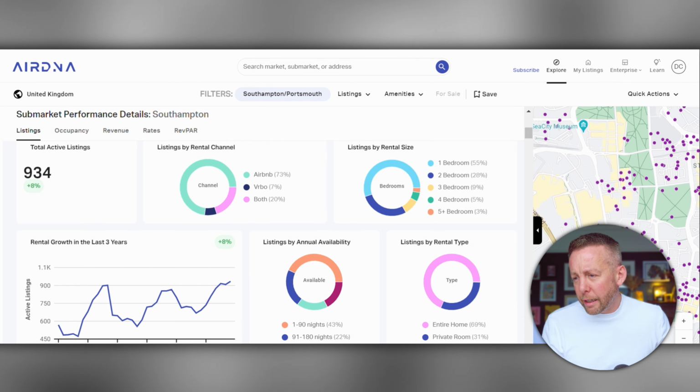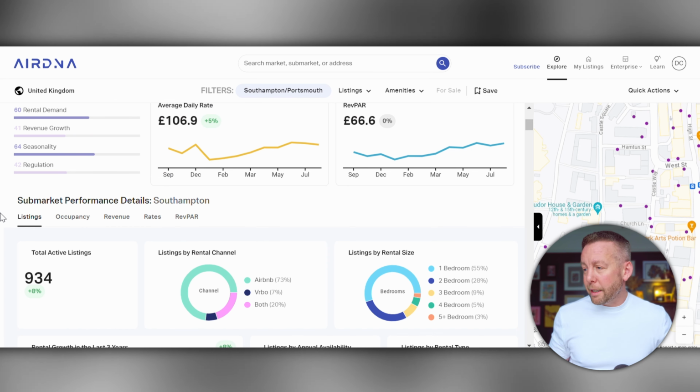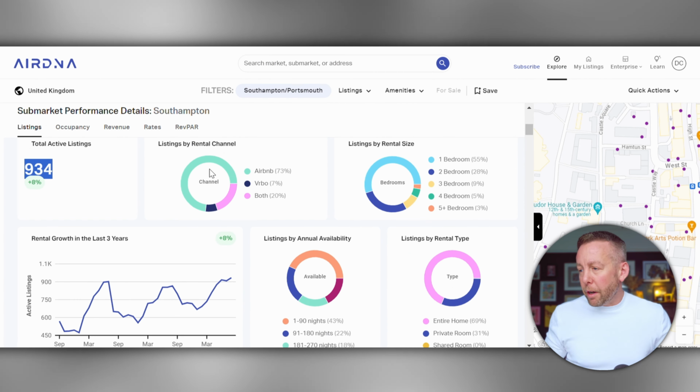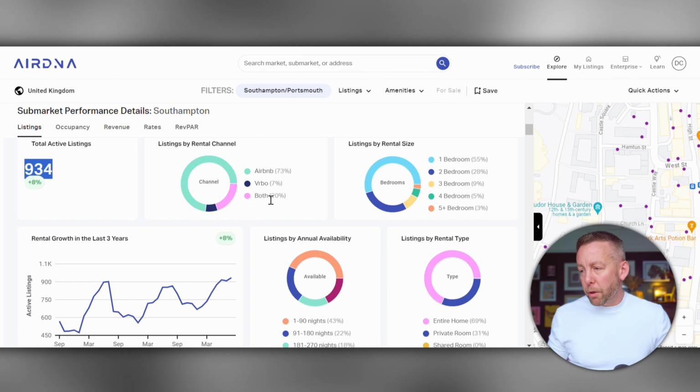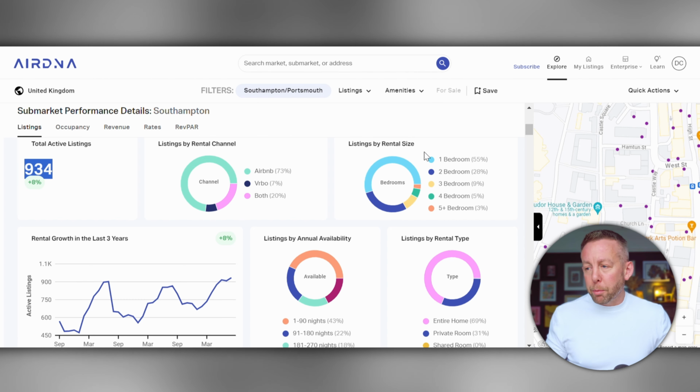I can see, let me just find out, where is Upper Bugle Street? This is it. This is now showing a breakdown of the submarket performance. Now this is showing all of Southampton. There's 934 active listings in this place. Vast majority are on Airbnb, a lot are on both, Vrbo as well. It doesn't show data from Booking.com or Expedia. We can look at the breakdown of the types of properties that are available in Southampton.